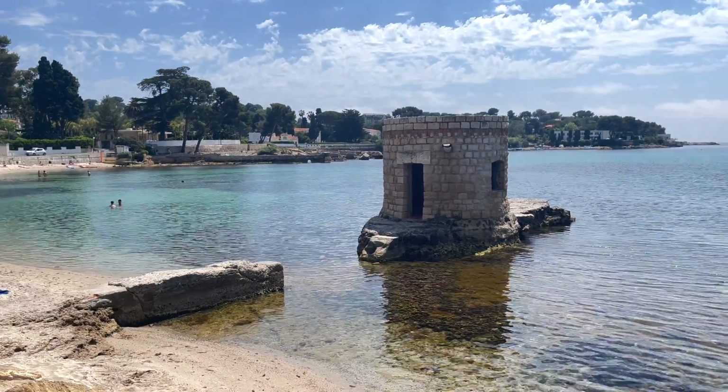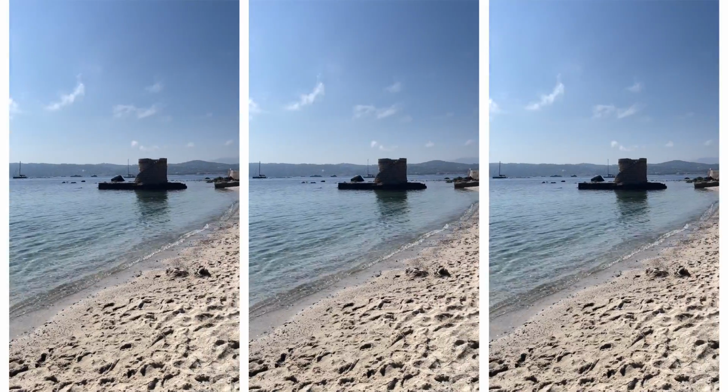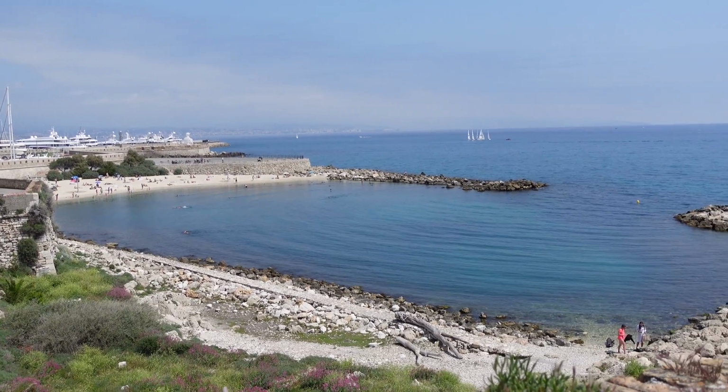There weren't that many people on this beach when we went, so it was kind of like a hidden gem. And the cool thing is they actually have the remains of an old castle or fort or something in the water, so that's pretty cool.